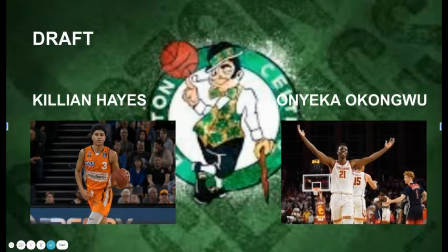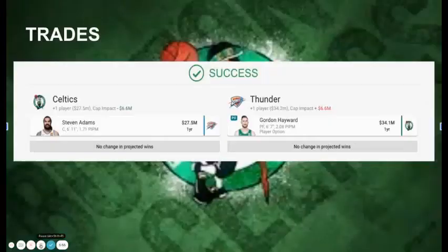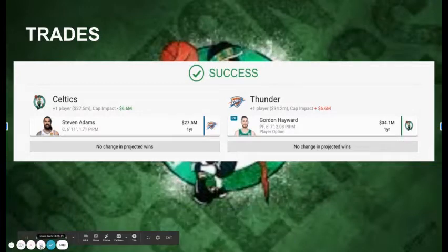Now, let's finally take a look at the Gordon Hayward trade. We have a lot of decisions to make and options when it comes to this trade, and I made 3 scenarios where this trade could work. First, the trade where the Celtics straight up get Steven Adams by trading Gordon Hayward. Yes, Gordon Hayward is the better player, but his value isn't that high, especially with what he did in the playoffs and his terrible contract.